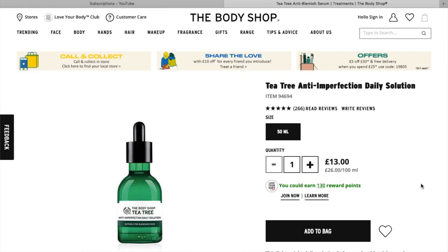Okay, next product is the Daily Solution, which again, I didn't try. You're probably thinking, how can you review them? But it's because I do know a lot of information about them. The reason I haven't tried a lot of these products is because I don't want tons of tea tree products in my routine. I've got my core products that I'm happy with, that treat my spots, and that's it. You don't need to overload.